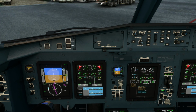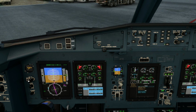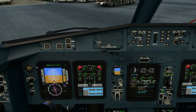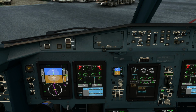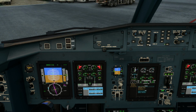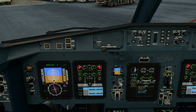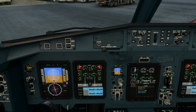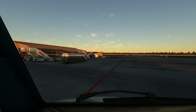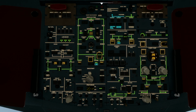Okay, that's set. We will then go IAS mode. I'm going to put this into FMS speed now, so it'll pull a speed from the FMS for us. And we'll go into heading mode because we don't have a departure, so we shall get vectors. Vectors? Vectors. Okay, that's all good. I think we are ready to start up our engines, so just double check that everything is clear. Sun is setting, so we're probably going to be landing at Kilimanjaro in the dark.